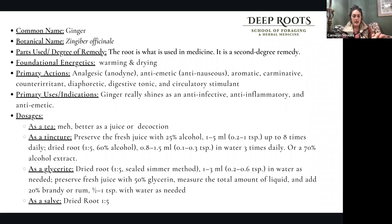It is analgesic. It is much more analgesic when it is fresh. Anti-emetic, so it's anti-nausea.